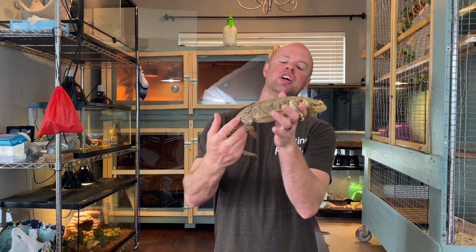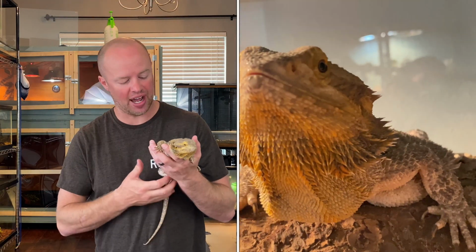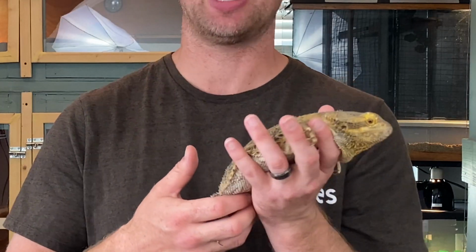Number 5, the beautiful bearded dragon. They're a little iffy on my list, and I'm gonna tell you why right now. My 11-year-old, let's say she was 10 when we got her. Now she's full grown. The 10, 11-year-old loves her. This is her favorite reptile. Puts her on her chest, watches TV with her, does so many things.